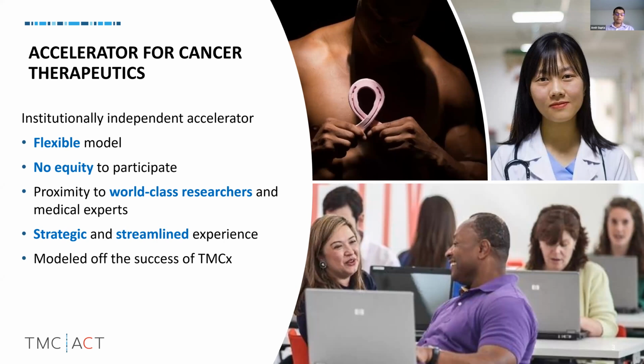So when I say right people, that involves really the pool of talented people, which involves the strategic advisors, the technicians. So every sort of talented person which you could think of as you move along your drug discovery path. Some of the features of the accelerator: it's a really flexible model, and with the blessing from CPRIT in terms of the grant, we don't take any equity. Another advantage is we are in the Texas Medical Center, so we have access to world-class researchers and clinicians. And most importantly, this program has been modeled on the success of the TMC Accelerator, which has been successfully run by the Texas Medical Center for many years.